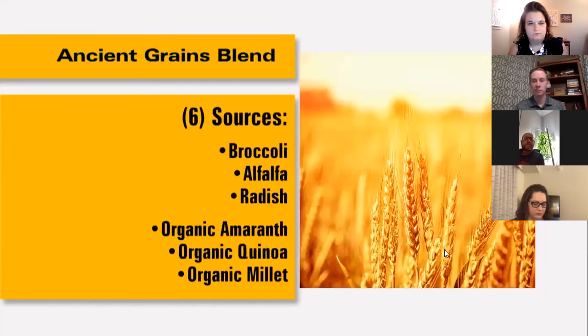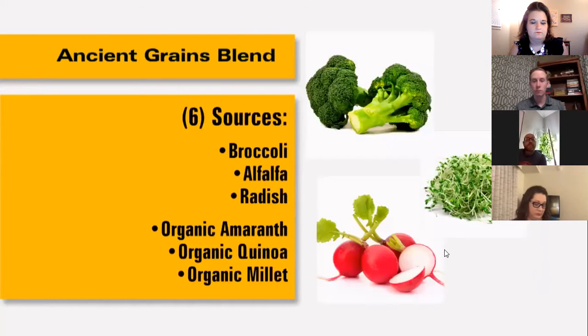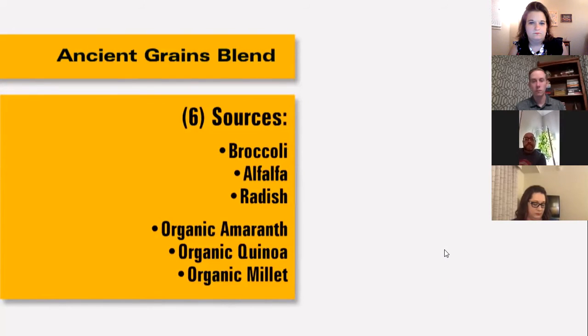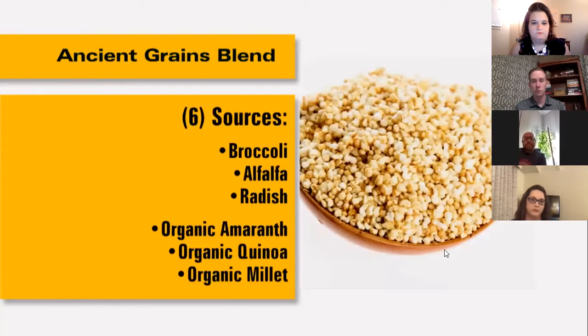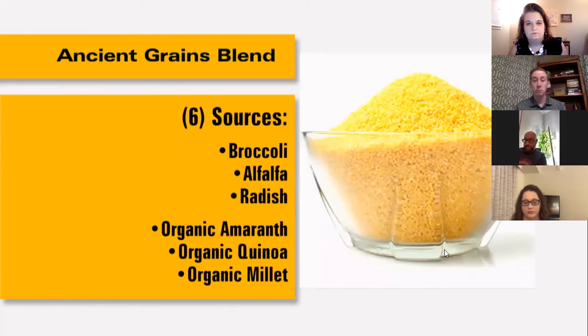And finally, 6 sources of ancient blend grains: the sprouts, which include broccoli, alfalfa, and radish. These are micronutrients, concentrated phytonutrients that help protect against disease and protect your DNA. And the ancient grains: amaranth, which is a balanced protein, carb, and fat, which is a great energy food; organic quinoa, which is rich in amino acids and is a relative of the leafy spinach and Swiss chard; and organic millet, which is great for heart health.